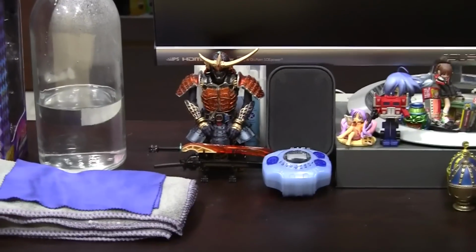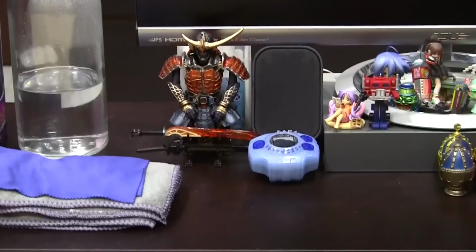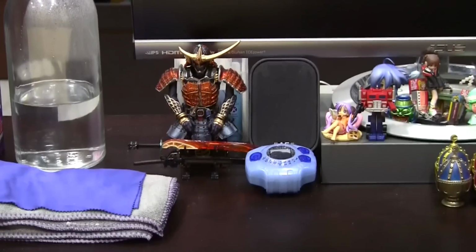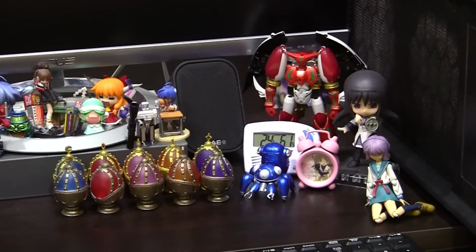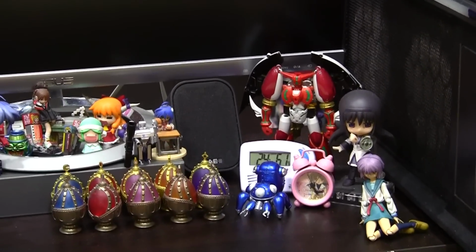To the left is the SIC Gaim in armor mode, which is a phenomenal figure, and the CSA Digivice, which I still mess around with from time to time, unlike the Pedometer game Digivices. And yes, I went there. And to the right is the Dynamic Change Shin Robo and Kupochi Homura, Figma Yuki, the Madoka Soul Gem Light, Tachikoma Mini Clarinet Clock, and Digital Thermometer.